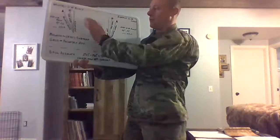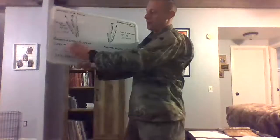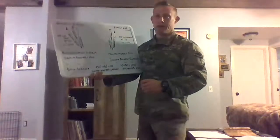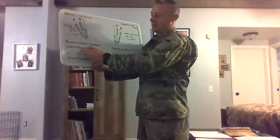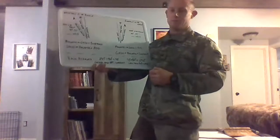If I have a westerly GM angle, to go from grid azimuth to magnetic azimuth, I'm going to add that GM angle. So if my grid azimuth is 80 degrees and my GM angle is 9 degrees, add those two together to get my magnetic azimuth. Turns out to be 89 degrees. Alright?